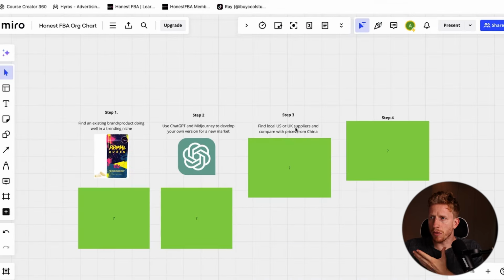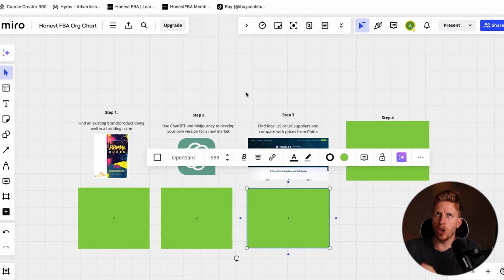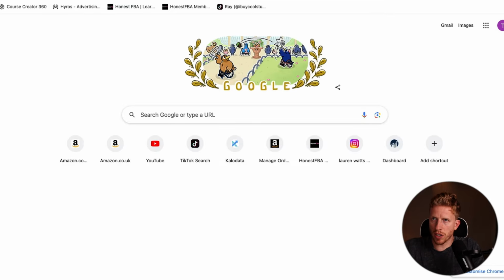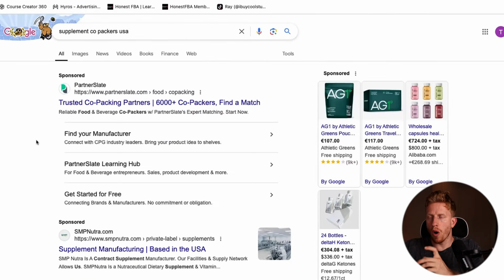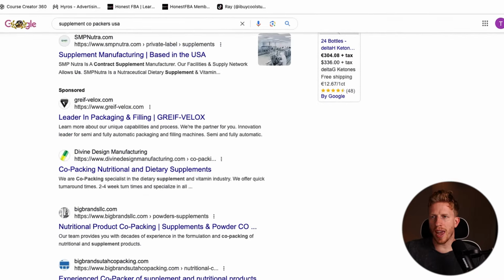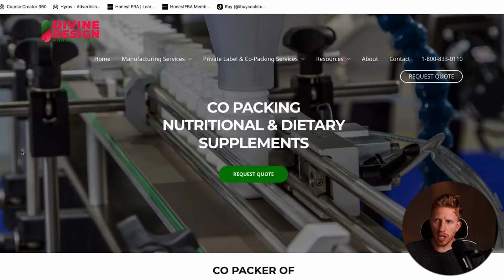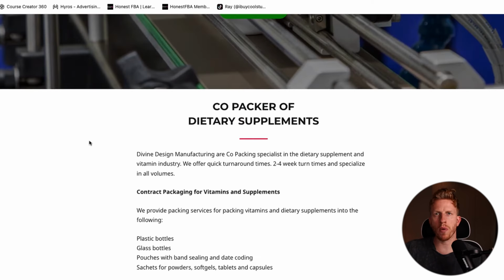So step 3 is starting to find these suppliers, right? If you want to find a US supplier, there's a couple of ways that you can do it. What you can do is type in supplement co-packers USA. Now, a co-packer is essentially a manufacturing company that can take your ingredients, package them together, put them in bottles, and then ship them out for you. So they basically do the end-to-end service on all products like this.